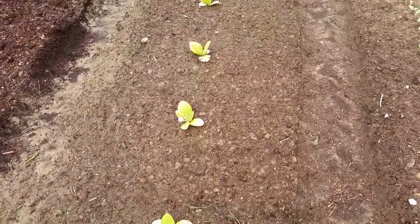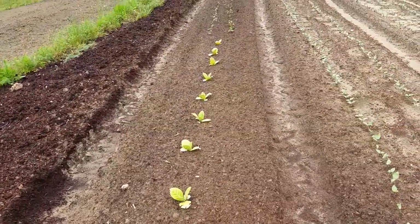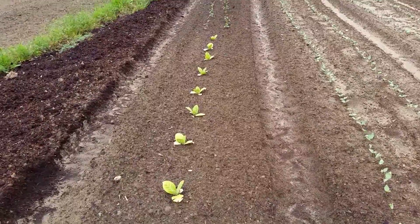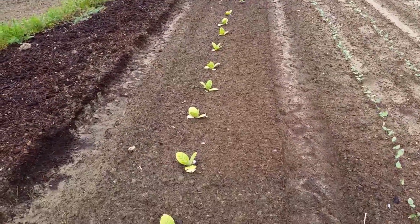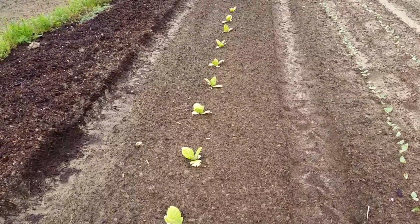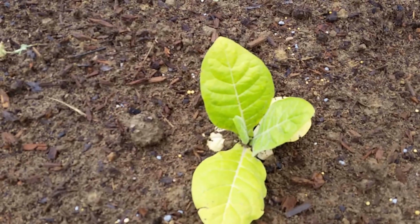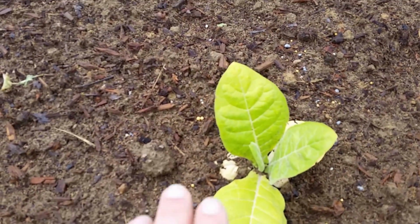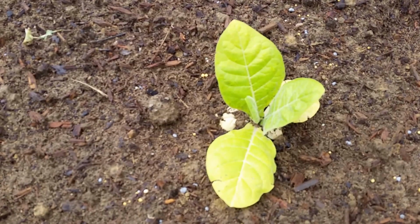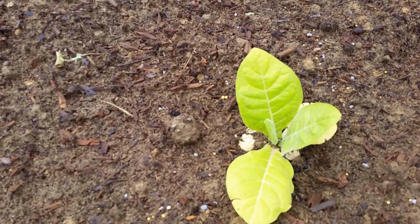Got about, I think it was 10 tobacco plants here. Don't smoke, dip, or chew, but thought it'd be neat to grow the tobacco, so started some and put them in the garden a couple days ago. It sort of got dry a little bit. That's what these are. Sort of what they look like. This is about the size of them. I don't know if they should be this yellow or not. If you've ever grown tobacco and know if that's healthy or not healthy or what, let me know.